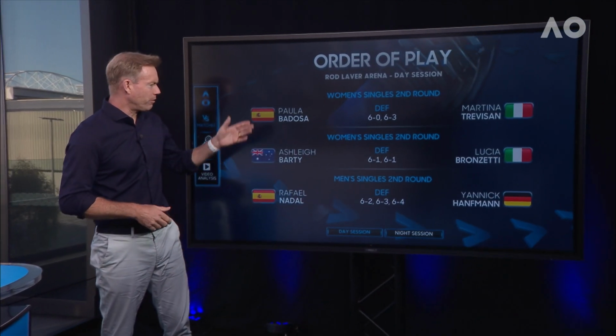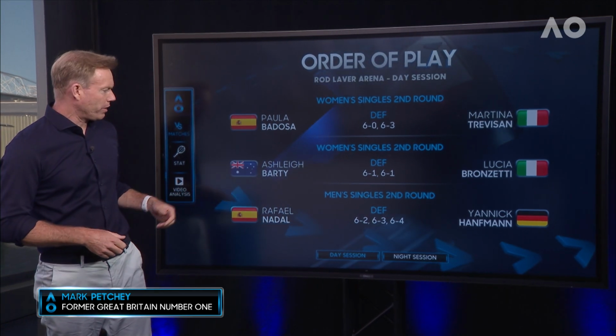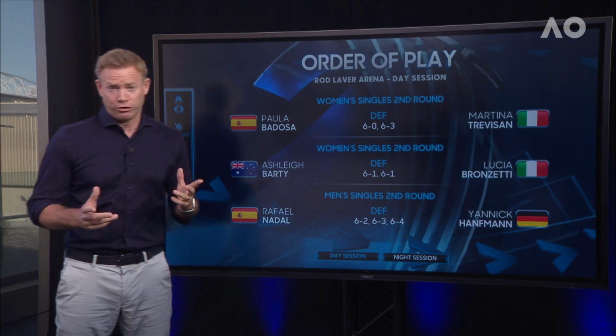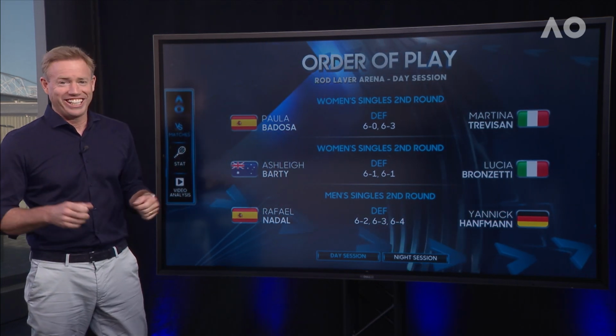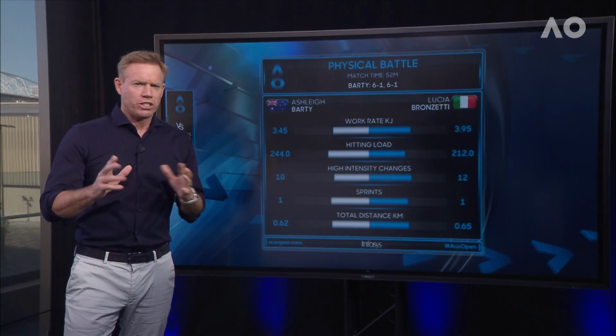And just a quick recap, obviously, that was what we had on the Rod Laver. Always great to see Rafa, former champion, former world number one, current world number one. And well, for Bronzetti, she came away with the silver today, unfortunately for her. And let's just see how that transpired physically, because I think this will be interesting for you at home here.